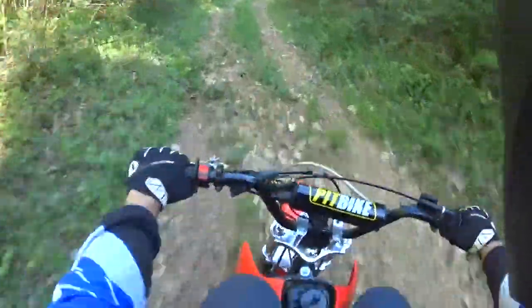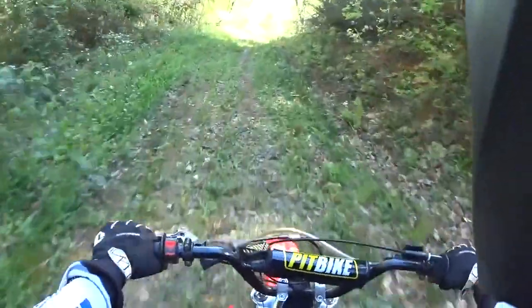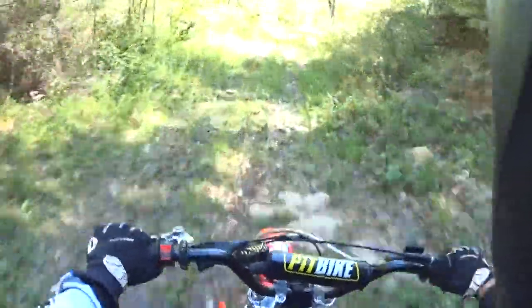Oh shit. Big rocks. Oh, thank God I did not fall right there. That would have sucked.